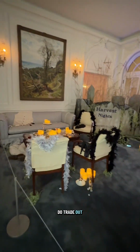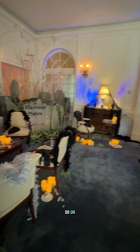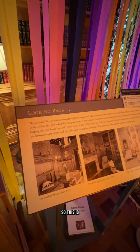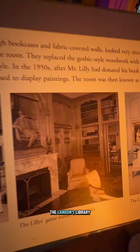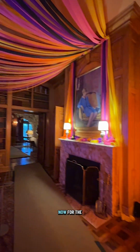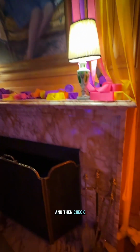And they do trade out some of the furniture. So you may come at one time and it looks one way, and then you come a different time and it looks another. So this is the Landon's library, Gothic style woodwork. It's covered by all this really cool decor right now for the festival, but you can still see the bookcases go all the way to the ceiling. And then check out this marble fireplace. It's kind of hard to see with the purple, but it's gigantic.